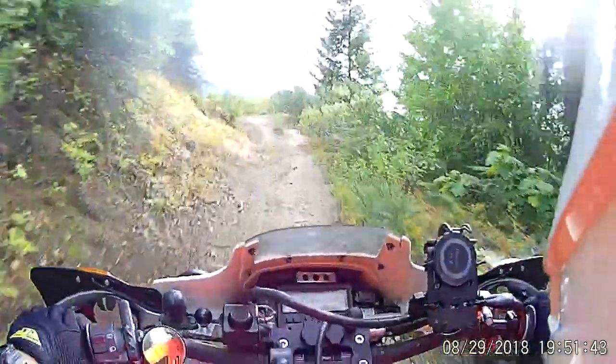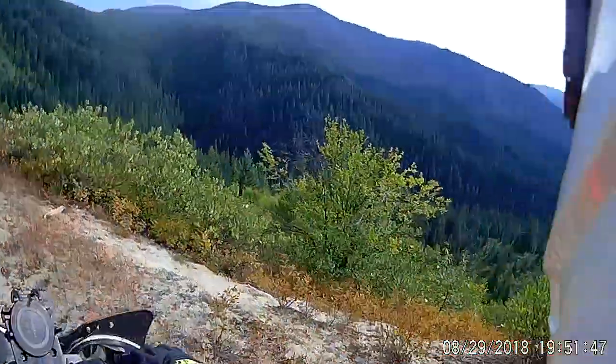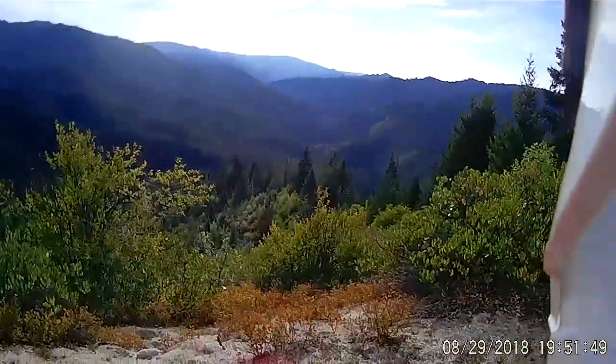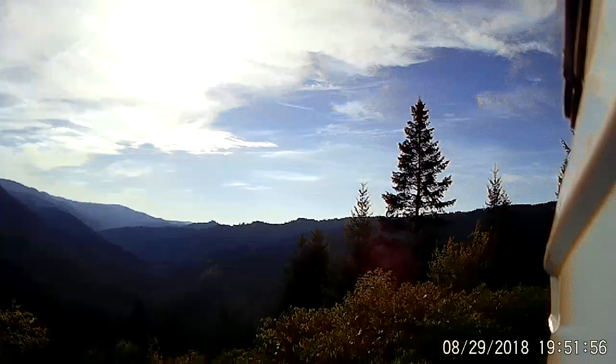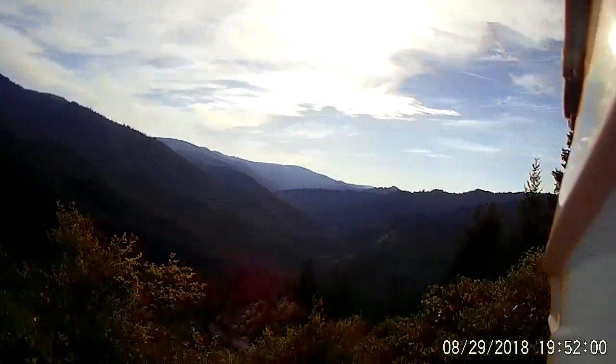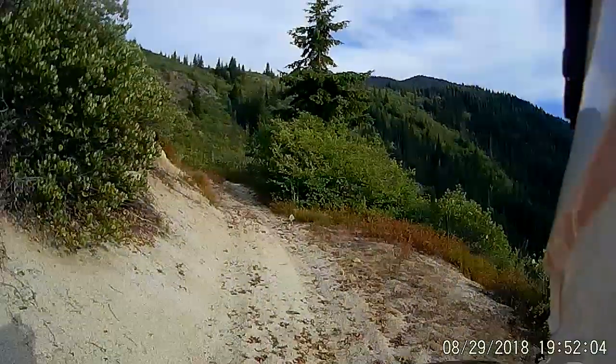That's amazing how much better this bike handles with all the weight on it. Look at that view. Absolutely gorgeous. Beautiful day. If only those three or four days on the tour had been like this, it would have been a game changer.